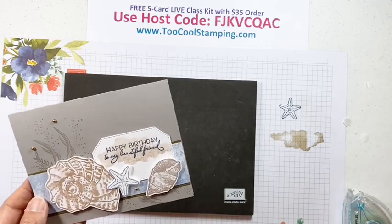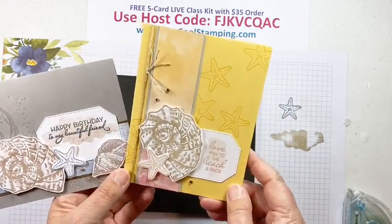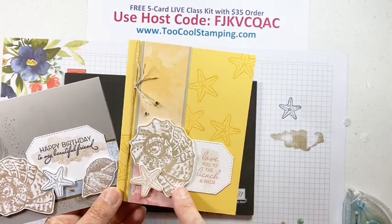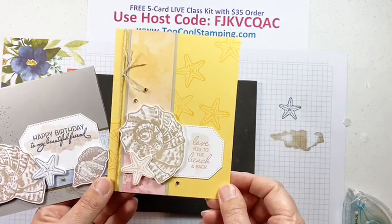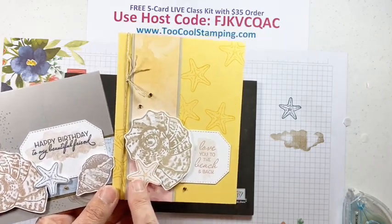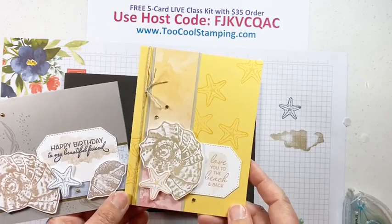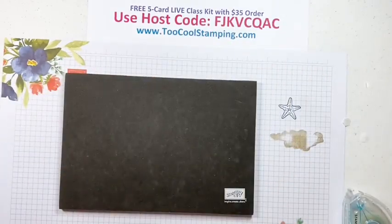And then of course I did a two cool version. I like to do two cool versions of each card that I do. And this one I did in a different orientation with So Saffron as the card base. I stamped some of the starfish in the background and used that same label, but I added the love you to the beach and back sentiment in Blushing Bride. And I stamped the starfish in So Saffron and also added some linen thread that I just frayed a little bit on the edges. This time I used the champagne rhinestones. I thought those looked really pretty with that project. So there is our first card.